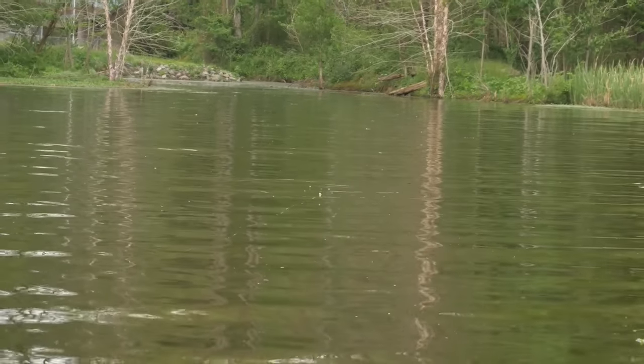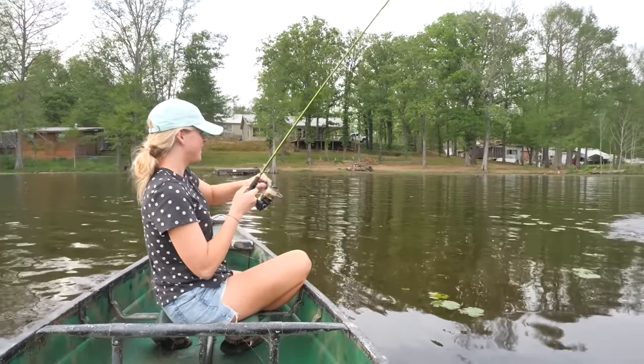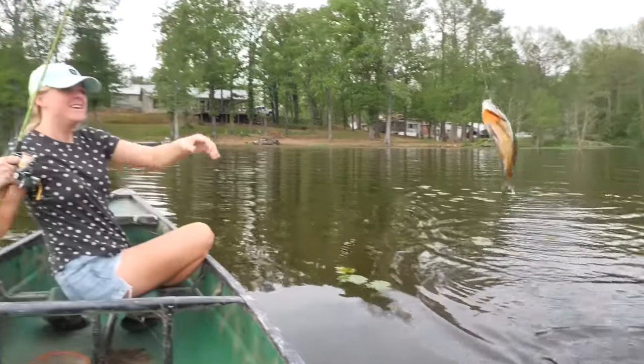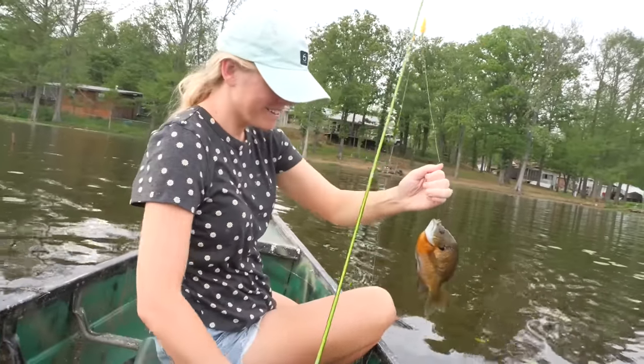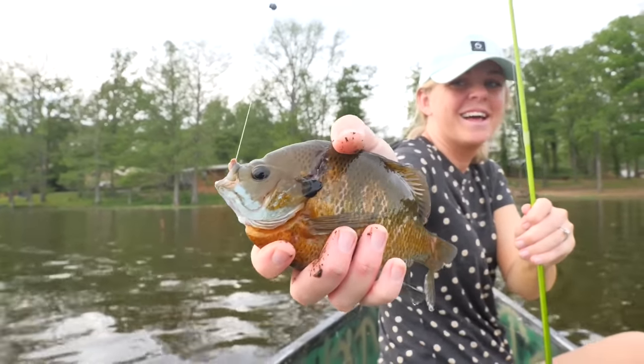Where's that bobber? There it is. Oh, he's already there. Yep. Oh yeah. Yep, that's the juice. Oh yeah. Is that a good one? Oh, it's a stud. Look how fat that one is. Woo, flip him up in here. Yes. Hey, buddy. I knew it. I knew those were active beds. That's a nice one. That's our first keeper.